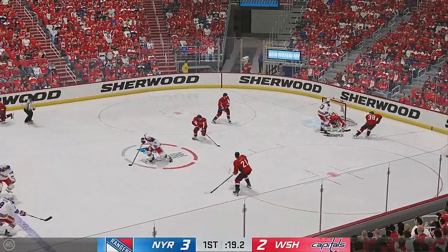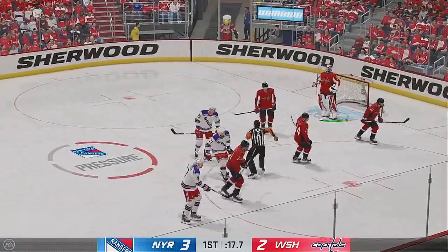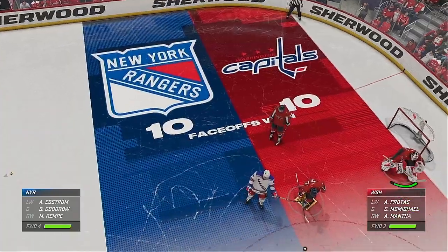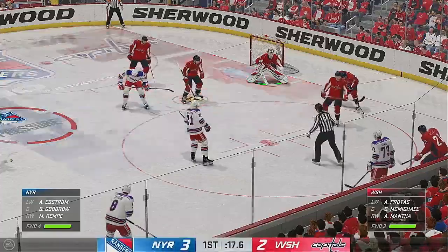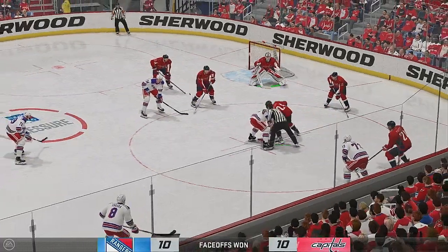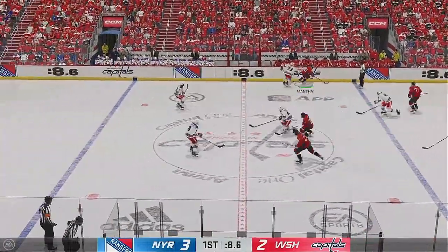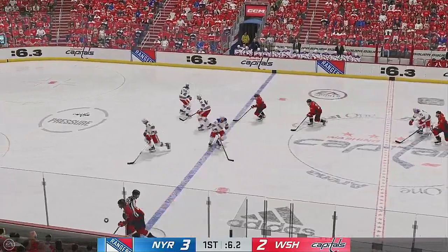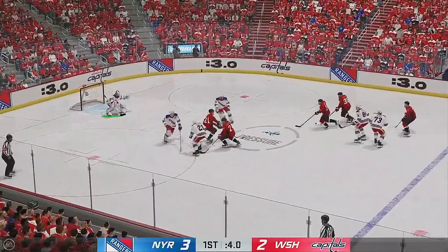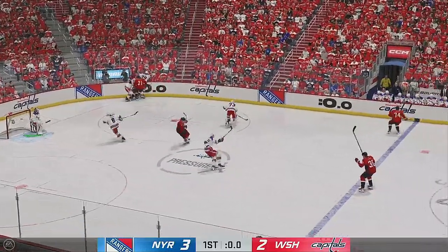McMichael's won it off the faceoff. Goaltender hangs on for the whistle. Here's a change. The Capitals win the draw. Carlson stick handling in his own zone. Now a quick pass to Protas. Takes a shot. Big stop. Just as time expires in the period.